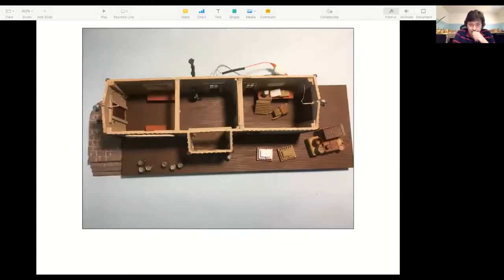And here's a look inside. You can see I put in the lighting at the ends, what do you call those? The hanging lights that stick out. Plus there's a light inside to illuminate both the freight area and the passenger area.